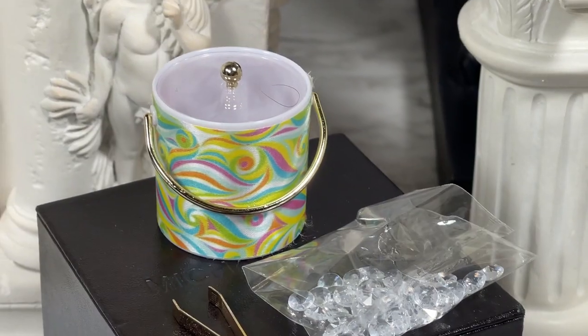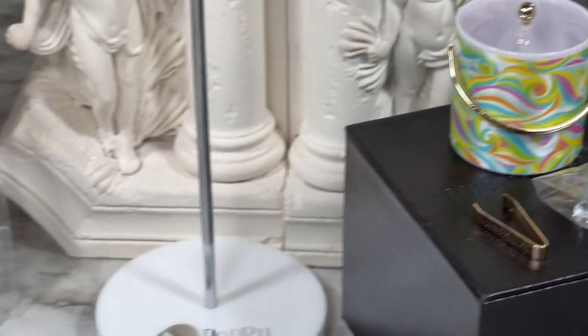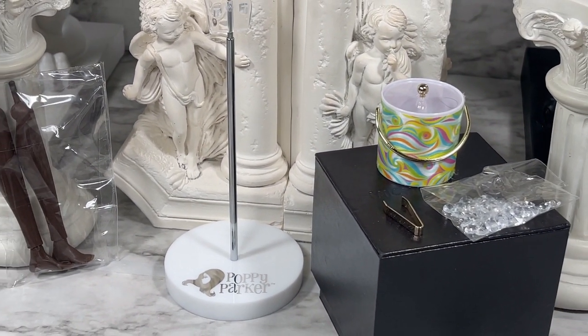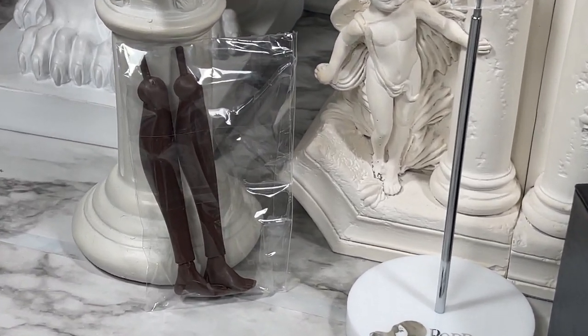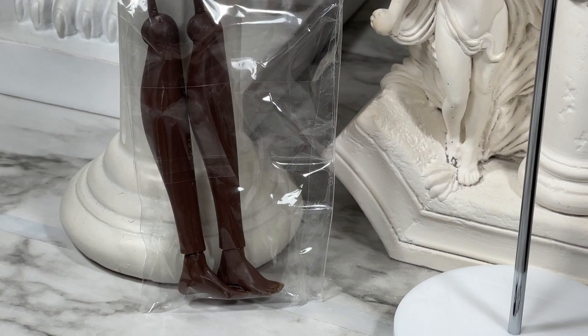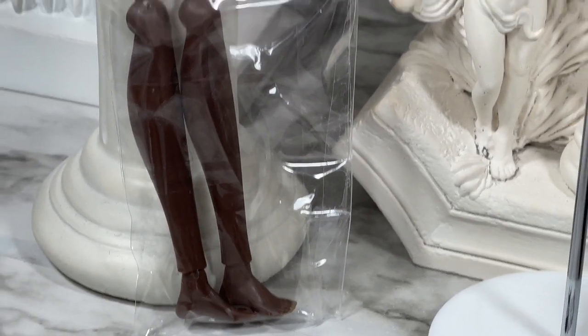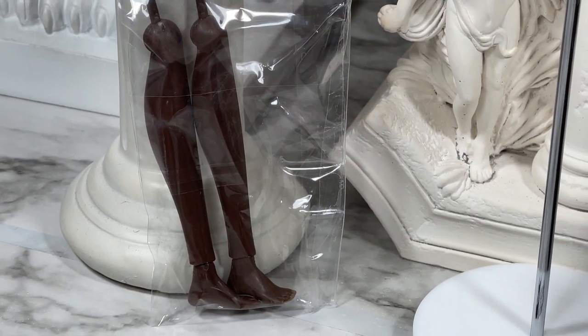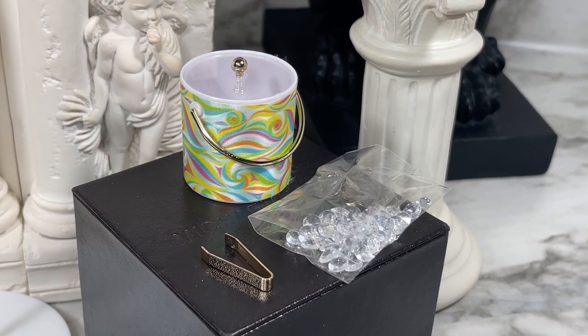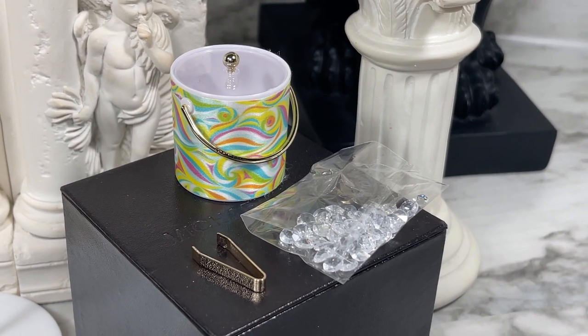but I also want to show you, of course, you get a display stand with this set, thank goodness. And of course, there are the lower legs there with the flat foot, so that if you want to utilize these shoes over here, then you will use these legs in order to do that. So this ice bucket and tongs set is super cute.